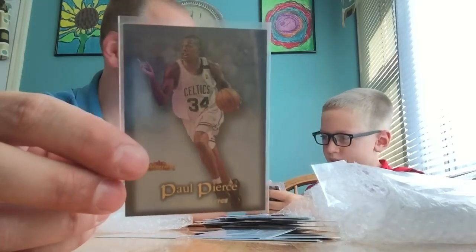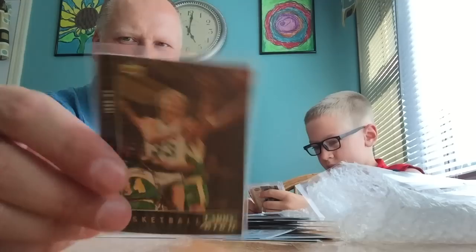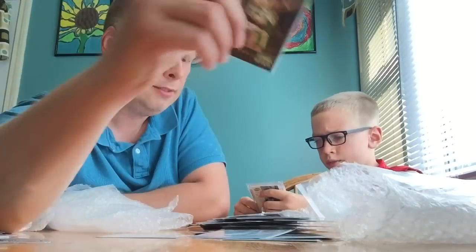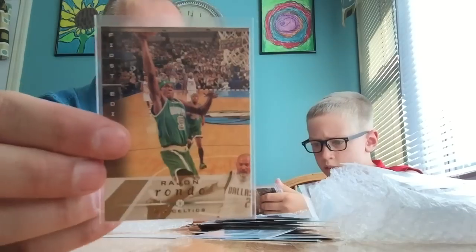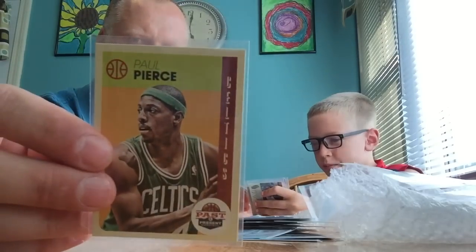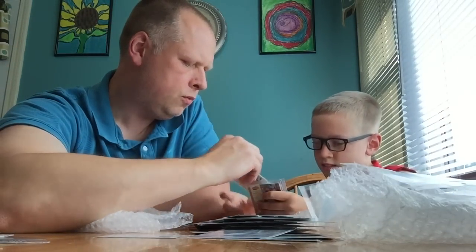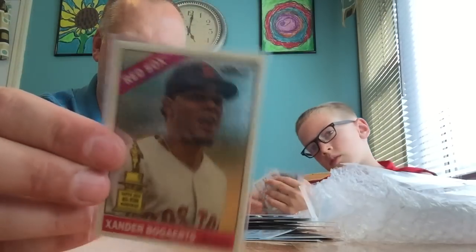You call him Mr. Pierce. Is that a Larry Bird card? Yeah. Nice. I remember going to Boston Garden seeing him play back in the late 80s. Mid-80s. Actually, probably mid-80s now that I think about it. Rajon Rondo. Alexander Bogaerts. Ooh, foil. Numbered. Very cool. That's cool.